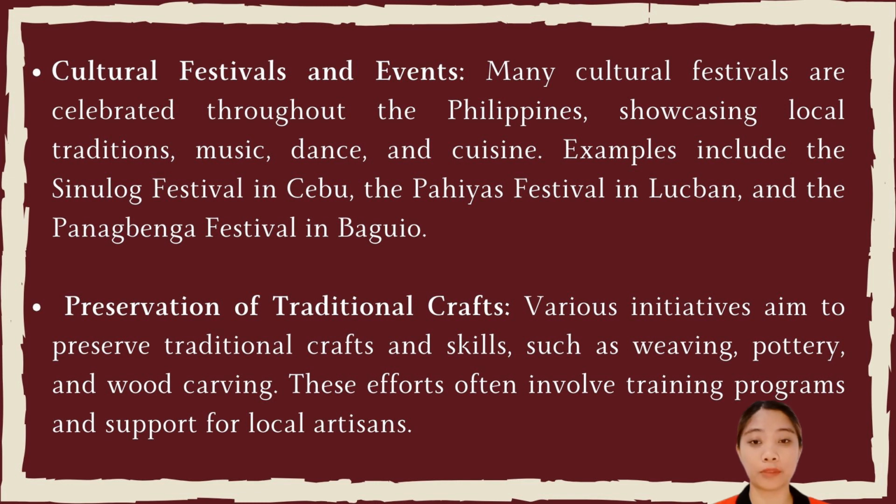Preservation of traditional crafts. Various initiatives aim to preserve traditional crafts and skills such as weaving, pottery, and wood carving. This effort often involves training programs and support for local artisans.